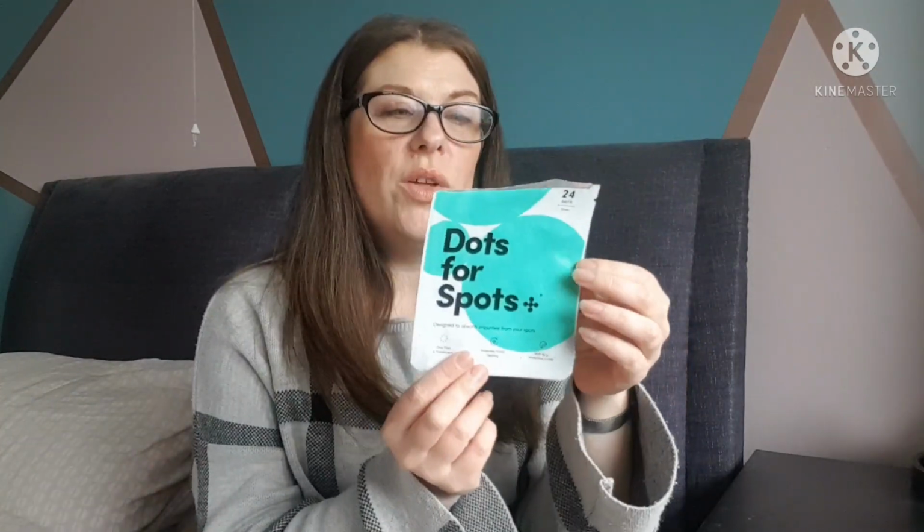And then all that's left now is skincare. So I'll start off with these dots for spots. These are the little hydrocolloid dots or stickers that you can put over your spots, so it stops any bacteria or anything getting in.